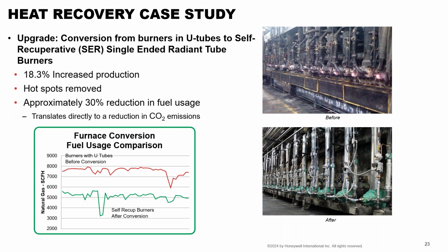Hot spots were removed just because of the design of an SCR burner. It has a much more even tube uniformity and temperature than a U-tube. And they saw about a 30% reduction in fuel usage. And a 30% reduction in natural gas usage directly translates to a reduction in CO2 emissions.